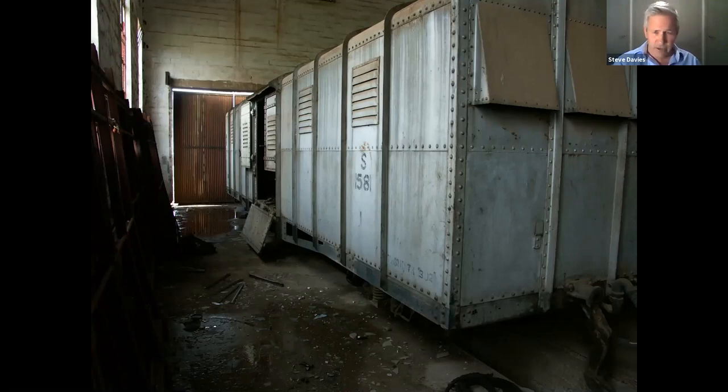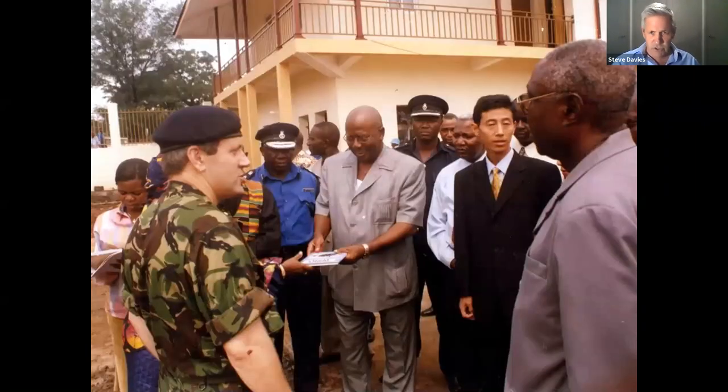That van, by the way, was ankle deep in the paper records of the railway. So this is the Tuesday morning. That's President Koroma in the grey.